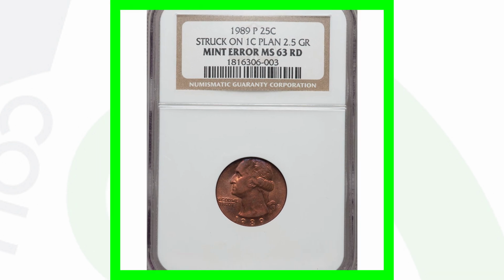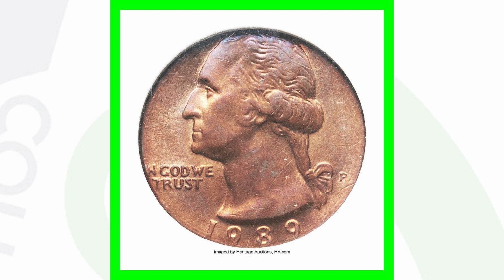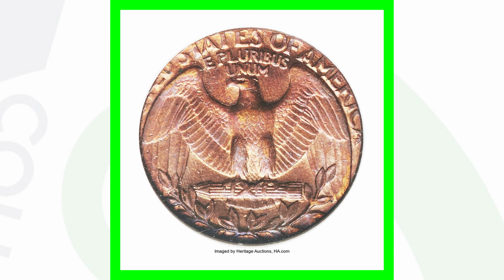Now here is a 1989 Washington quarter design that was struck onto a 1 cent planchet. So Washington quarter design onto a Lincoln cent planchet, and that's why this coin sold for over $2,700. That's right, nearly a $3,000 coin.